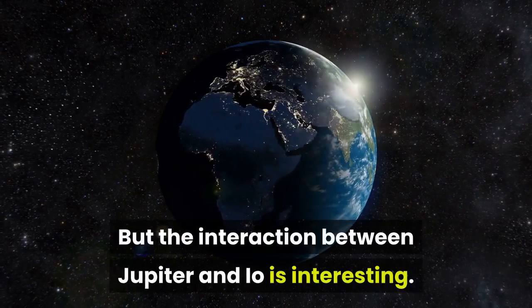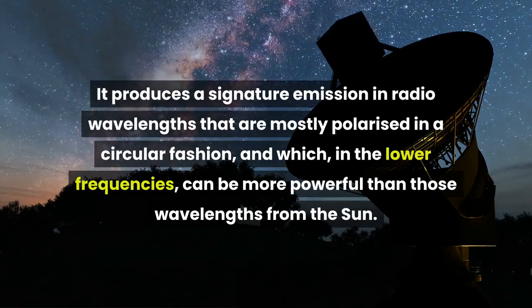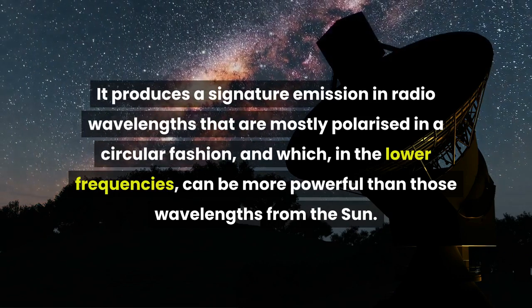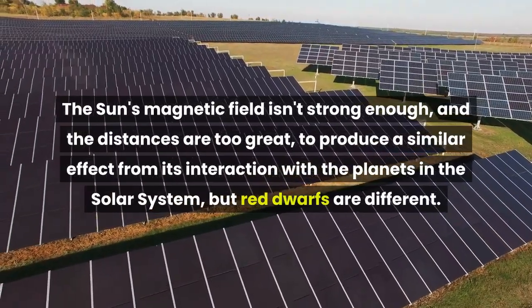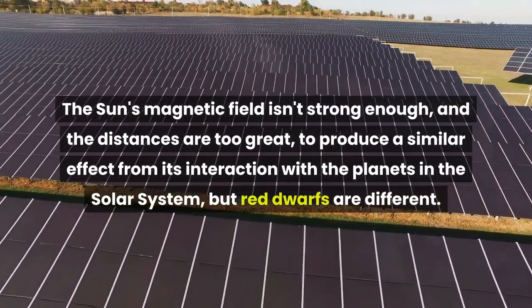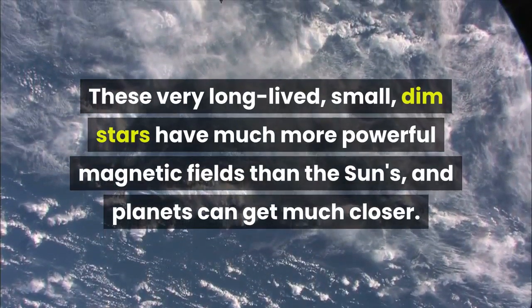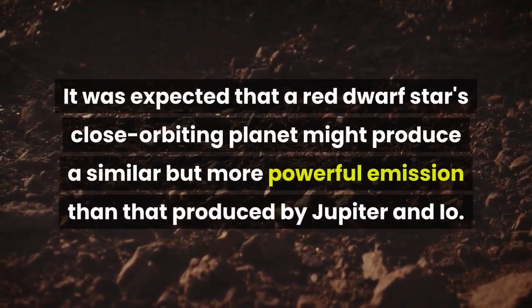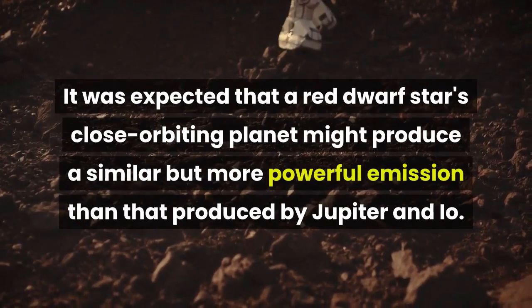But the interaction between Jupiter and Io is interesting. It produces a signature emission in radio wavelengths that are mostly polarized in a circular fashion, and which, in the lower frequencies, can be more powerful than those wavelengths from the Sun. The Sun's magnetic field isn't strong enough, and the distances are too great, to produce a similar effect from its interaction with the planets in the solar system, but red dwarfs are different. These very long-lived, small, dim stars have much more powerful magnetic fields than the Sun's, and planets can get much closer. It was expected that a red dwarf star's close-orbiting planet might produce a similar but more powerful emission than that produced by Jupiter and Io.